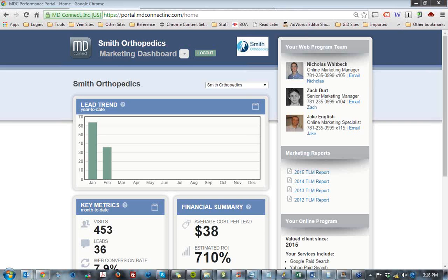You'll see these two little links down here. You can dig deeper into the leads here. So let's click on the phone calls link quickly. This is going to bring you to a screen that shows you all the phone calls that have occurred in the selected time period. It's going to default to all calls when you first go in.